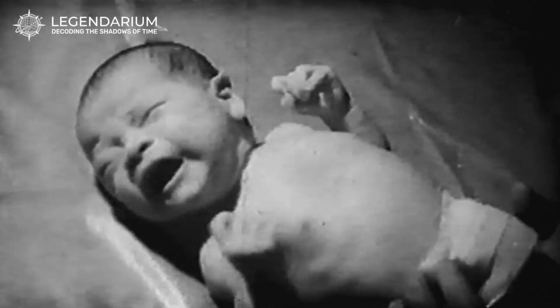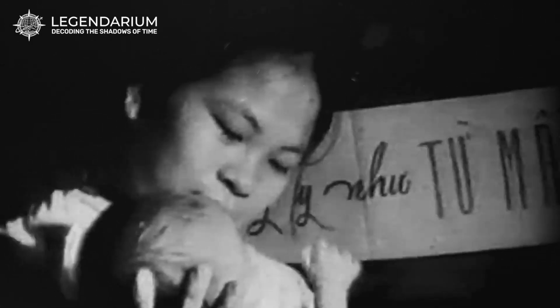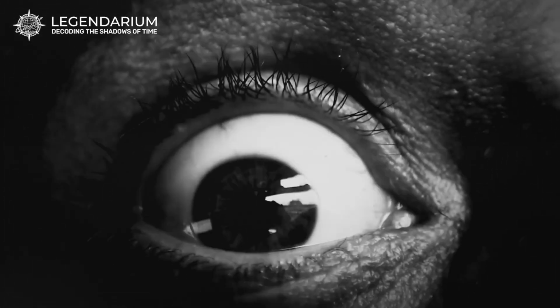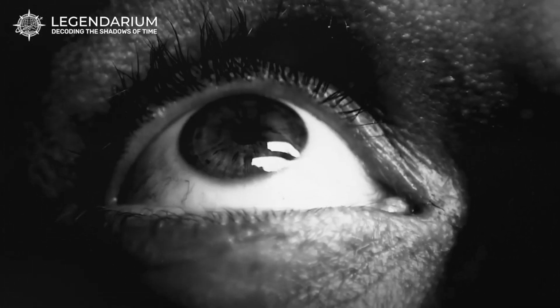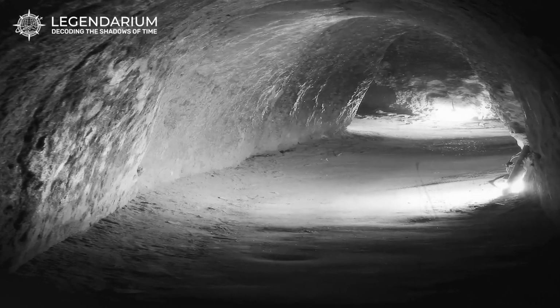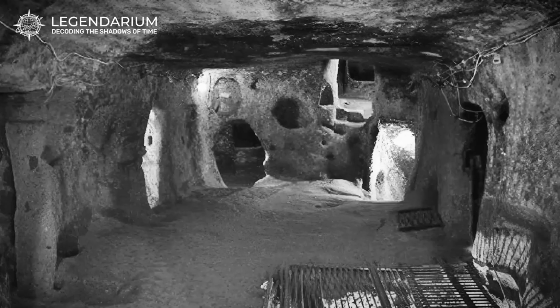Health and psychological impact of living in the Cu Chi Tunnels. Life in the Cu Chi Tunnels had severe health and psychological impacts on those who lived there. The lack of sunlight, poor air quality, and constant threat of attack led to numerous health issues, including respiratory problems and malnutrition. The stress of living in such confined and dangerous conditions also took a significant toll on mental health, causing anxiety and psychological trauma.